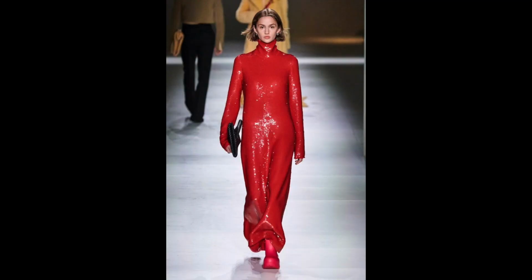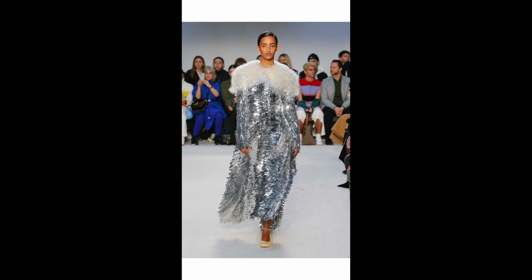So one of the big trends on the runway this year is sparkles, and I mean lots of sparkles. Now, who doesn't love good sparkle accents or even an all sparkle dress? I have definitely been there. I turned sweet 16 once and I wore an all sequin dress. So we've all been there, done that. And honestly, there's definitely time to be that sparkly.